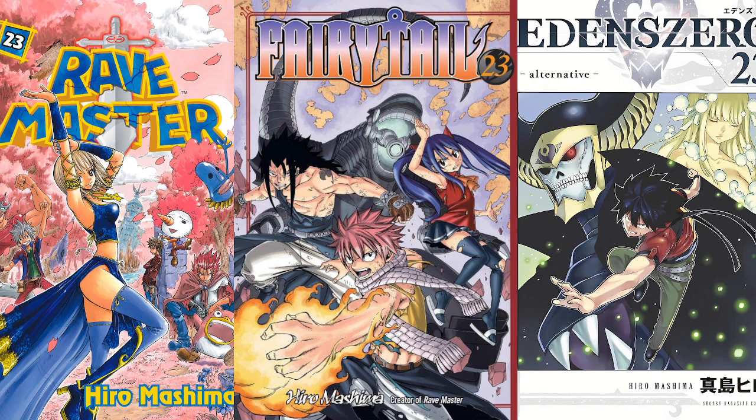And then lastly, we have the Eden's Zero volume cover. The Eden's Zero one is fine. I don't like how Shiki looks, pretty. Shiki has a very similar problem, I think, to what Natsu has on his volume cover. It's actually funny, their arm pose is similar-ish with their left arm, but that's about it. It's just kind of all right, nothing crazy. It just looks like Shiki's getting posed up for an attack, similar to Natsu.